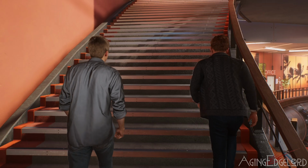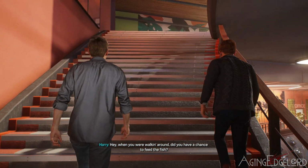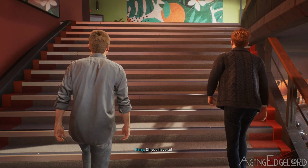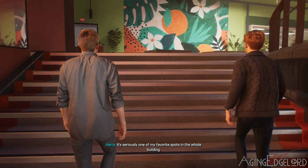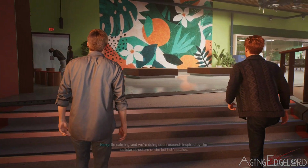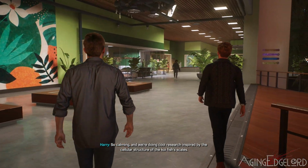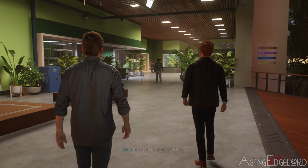Wow. Hey, when you were walking around, did you have a chance to feed the fish? No, I didn't. Oh, you have to. It's seriously one of my favorite spots in the whole building. So calming, and we're doing cool research inspired by the cellular structure of the koi fish's scales. I'll be sure to go check that out.